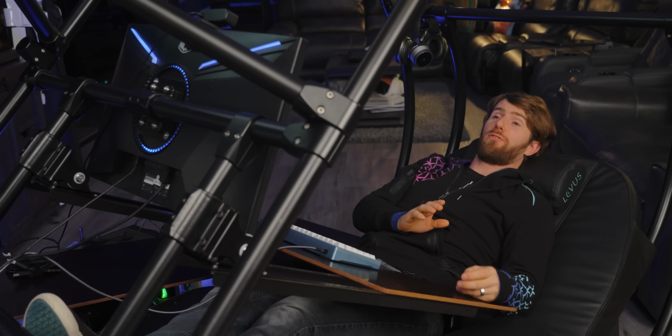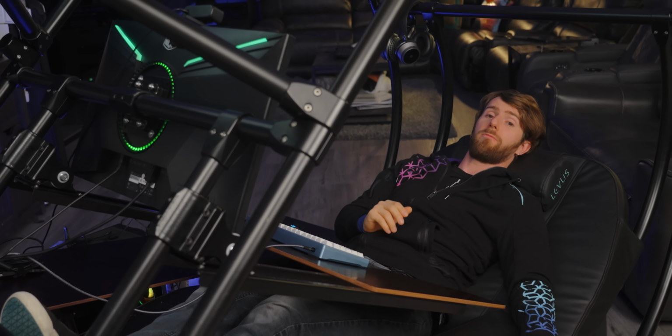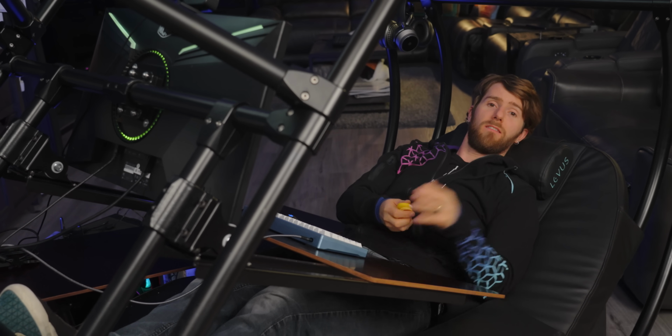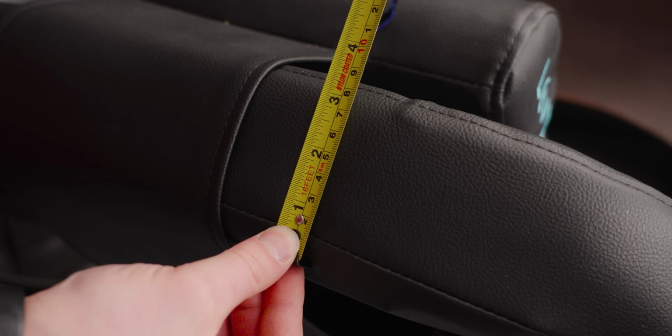However, once you're in the cockpit, it not only makes you feel like an astronaut ready for takeoff, it is super comfy. The chair, or I mean, really it's more like a mattress, is thick with 4 inches of foam padding, so you'll never feel the wooden slats under it. And it features adjustable lumbar support.